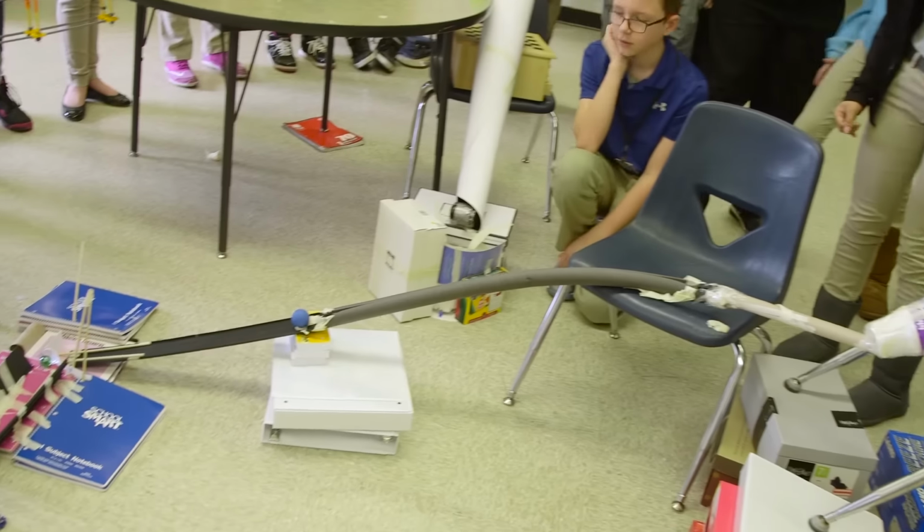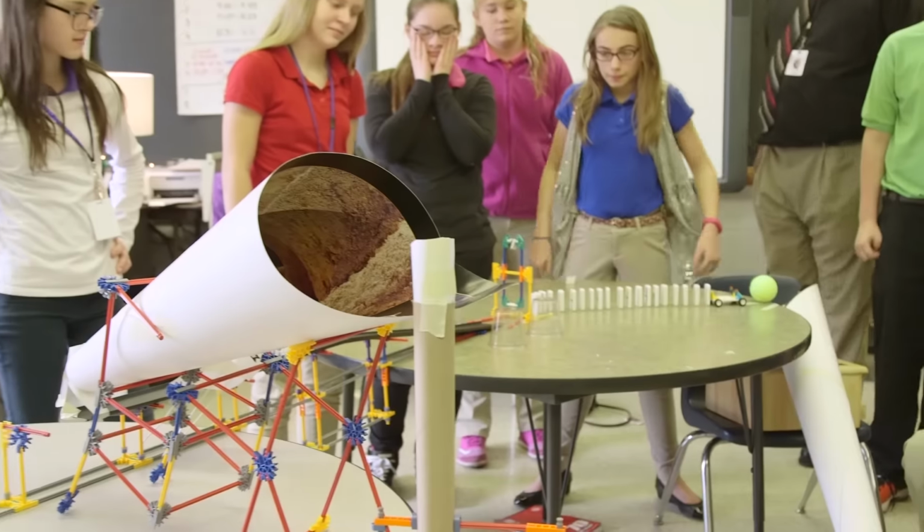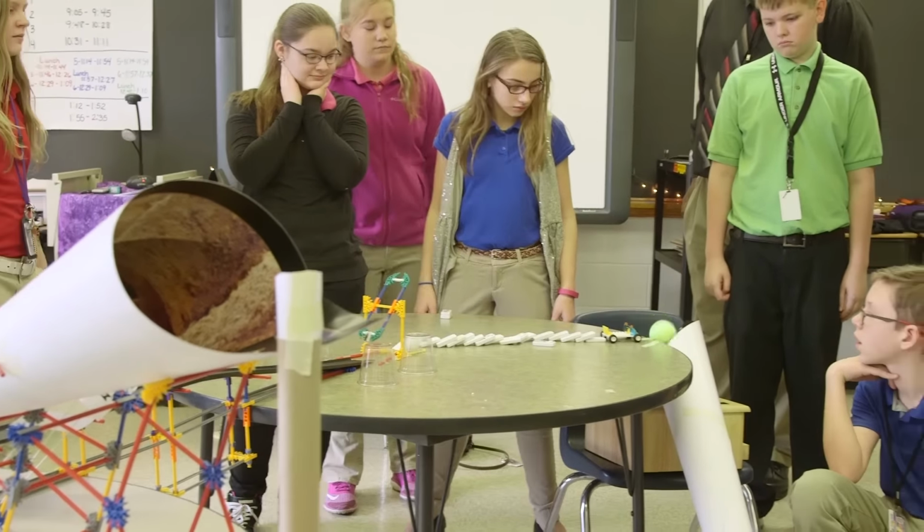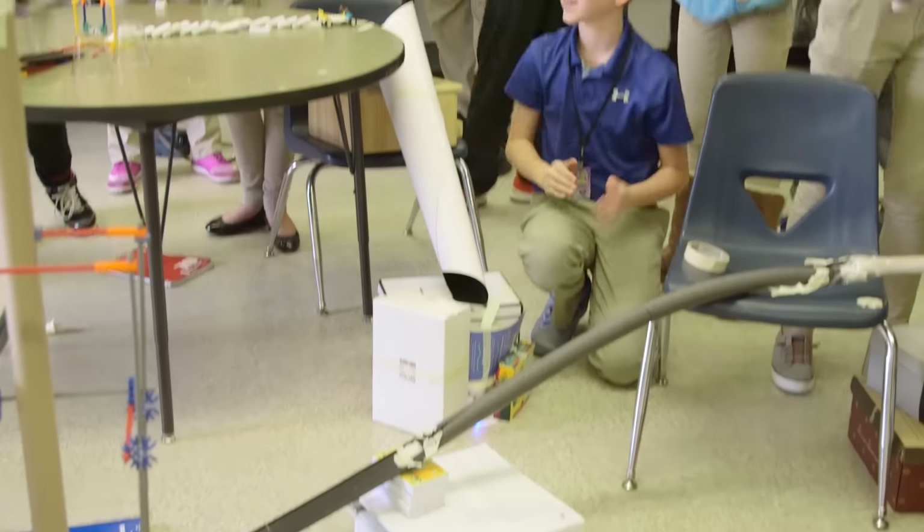Today we're working on a Rube Goldberg. It's a crazy contraption where you start something and it does some results. For us, it's lighting a light bulb. It worked! So we've been working on it here for a little while.